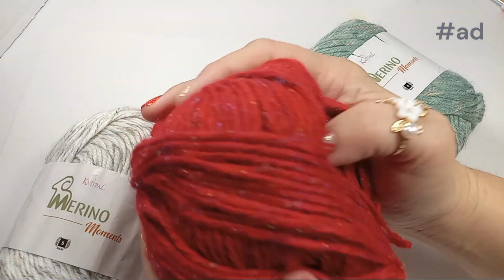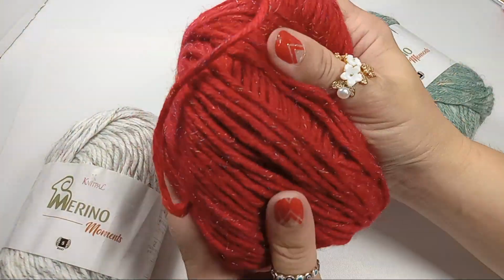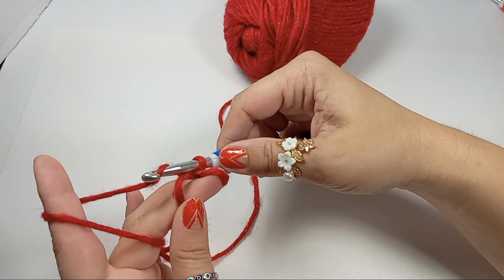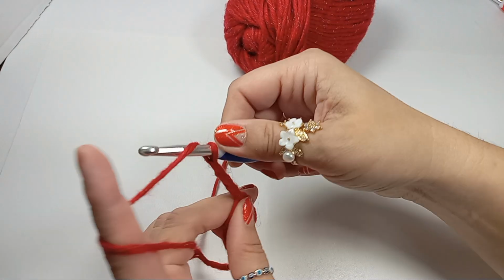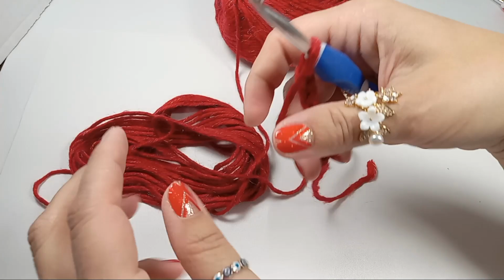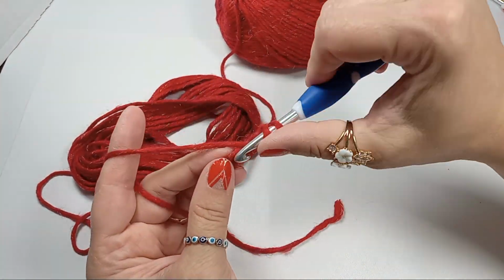KnitPal Merino Moments combines 40% merino wool, 10% silk, 30% modal, and 20% Java cotton. Its blend of fibers lends versatility, combining the strength of all natural modal, the sheen of silk, and the warmth of merino wool. With a light halo and soft drape, it exhibits sharp stitch definition, which looks great.